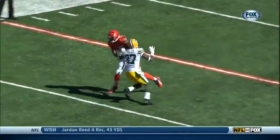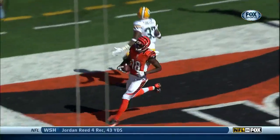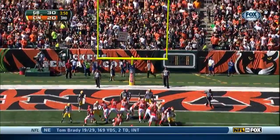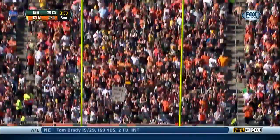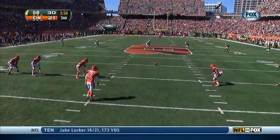Going to try to get his hands on him. He misses with him there. And I think it was a good non-call. I didn't see a whole lot there. A.J. Green this season. 20-yarder. The extra point makes it a 9-point game again.